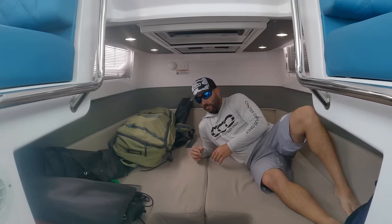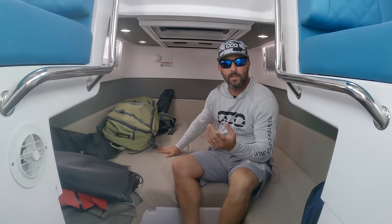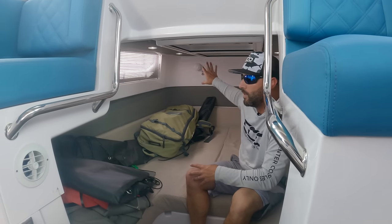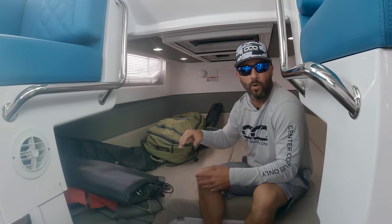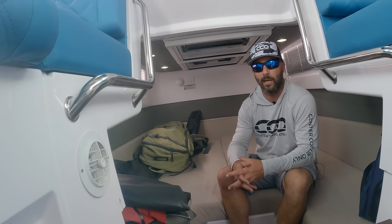So if that's the type of boating you want to do, this Axopar with the aft cabin is the way to go. This is an option. So if you wanted to remove this piece and give yourself more open cockpit area, you can do that, but there's a ton of flexibility with the Axopars.